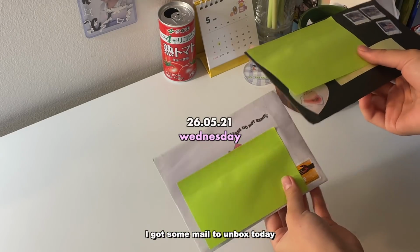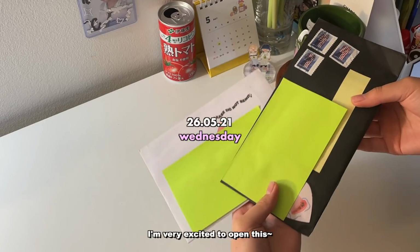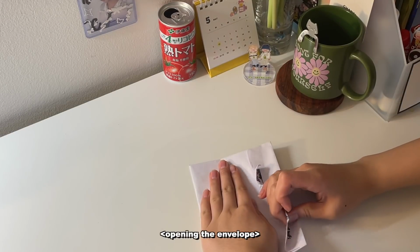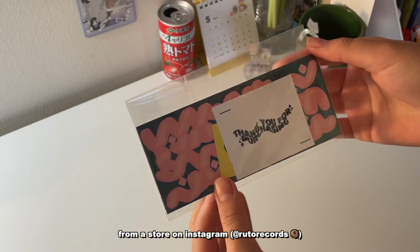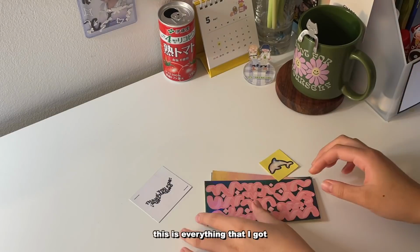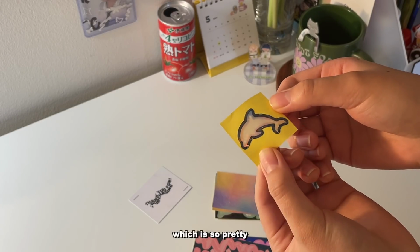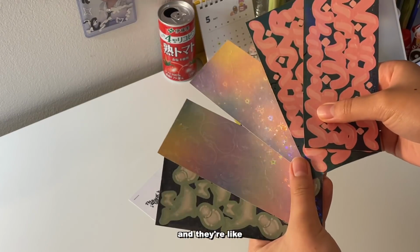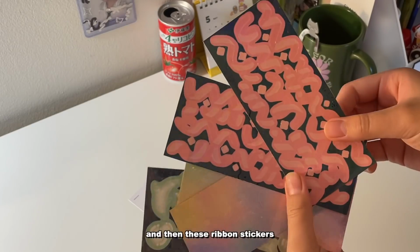I got some mail to unbox today. I came home back from school, so I'm very excited to open this. These are the stickers that I ordered from a store on Instagram. This is everything that I got, and I think I got an extra sticker, which is so pretty. So I ordered these, and they're like holographic, the bubbles and the dolphins, and then these ribbon stickers.